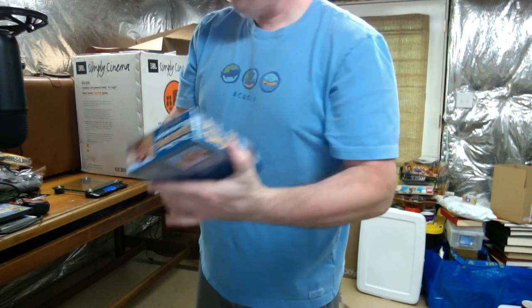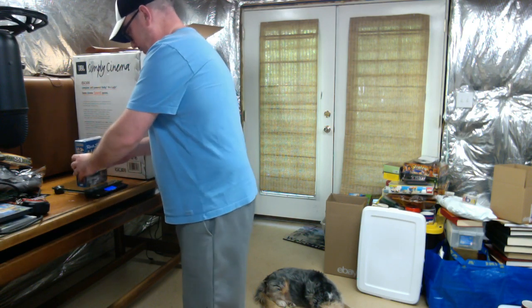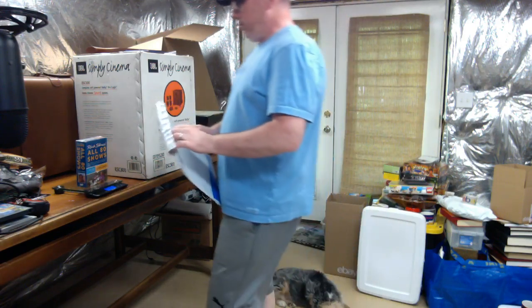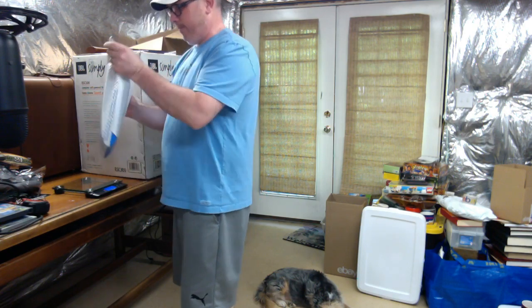I got these at my regular place. I get all my DVDs for really cheap, $1 or $2. So this can go medium L. It is 1 pound, 8 ounces. I'm gonna put it in a bigger padded mailer because it won't fit in our regular DVD size one because this is kind of thick.